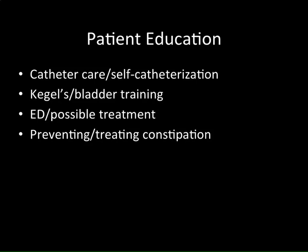They're not allowed to engage in intercourse for a certain amount of time afterwards. It depends on the approach and how much of the prostate they have removed, okay?